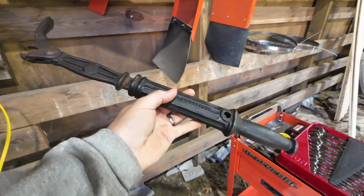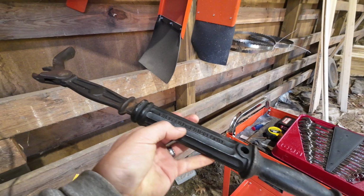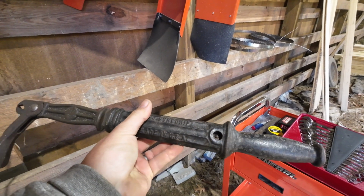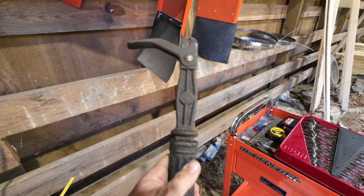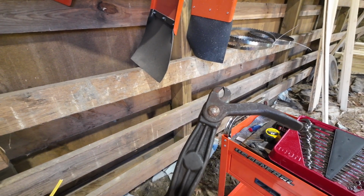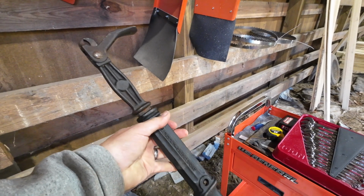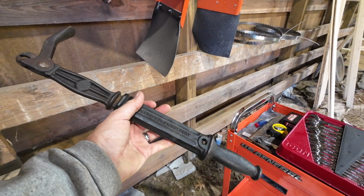I picked this up at an antique store not too long ago. It's a nail puller. Seen lots of guys use these. I found this at an antique store. I think it was like 12 or 15 bucks. And the ones on Amazon, the new ones, which I'm sure are not made anything at all like this, were like $20. So keep your eyes open at these antique stores and flea markets for tools. You never know what you're going to find.